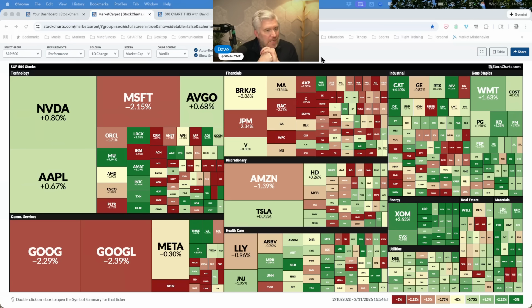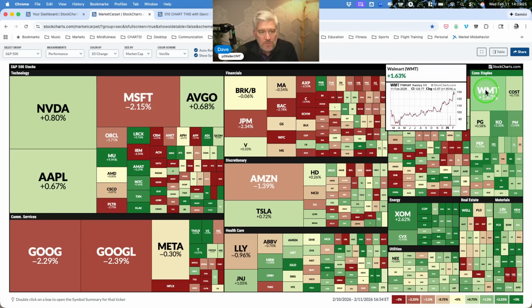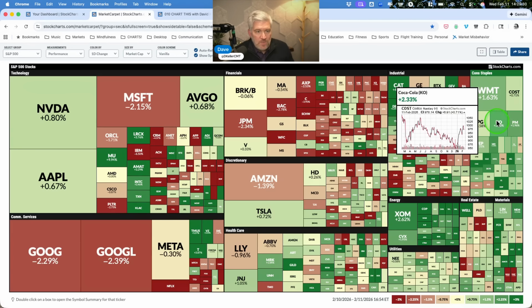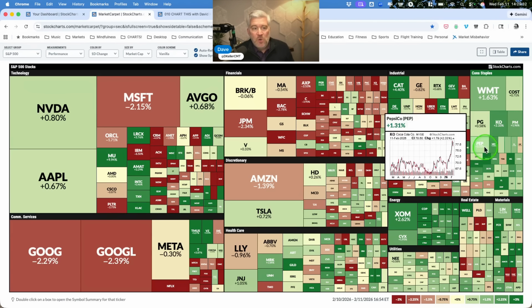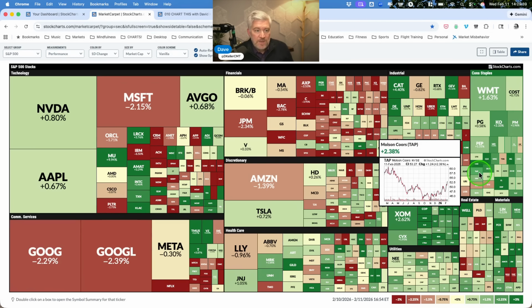All right, heat map. Not great, but it depends on where you're looking. So a couple of observations having dug through the heat map. First off, I'm going to go right to left today. We're going to start in the upper right corner with the fact that one of the most defensive sectors, consumer staples, remains pretty strong. It's charts like Walmart, which have been in primary uptrends. It's charts like Coca-Cola, which have been spiking higher. It's charts like ConAgra Brands, CAG, making new 3-month highs again this week. It's beverage companies like Molson Coors, ticker TAP, making another 3-month high today.